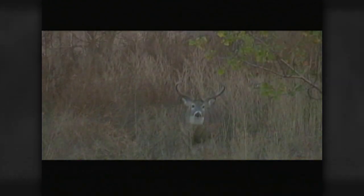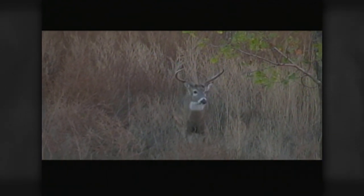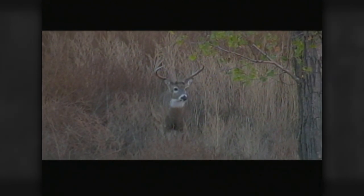A state that has thousands of acres of public land to hunt that allows every hunter to have a fair chance at one of these big Buckeye bucks.